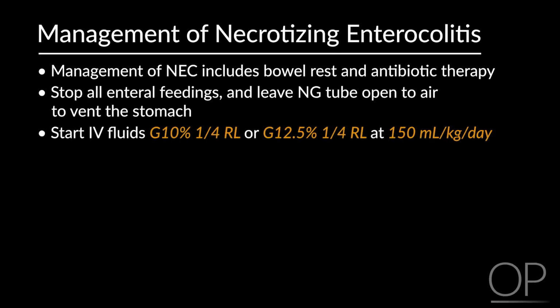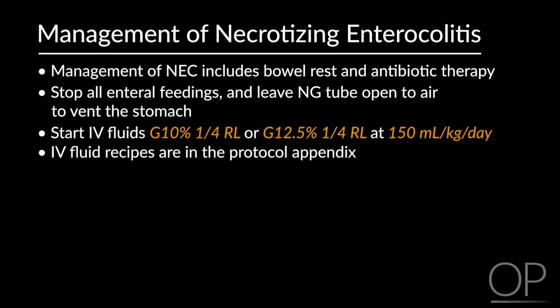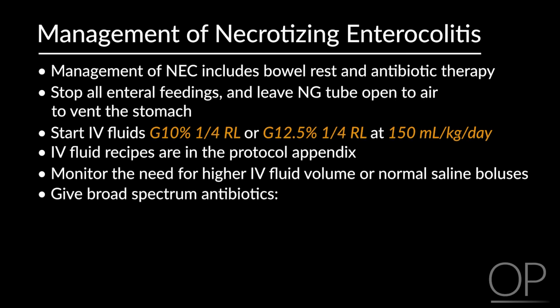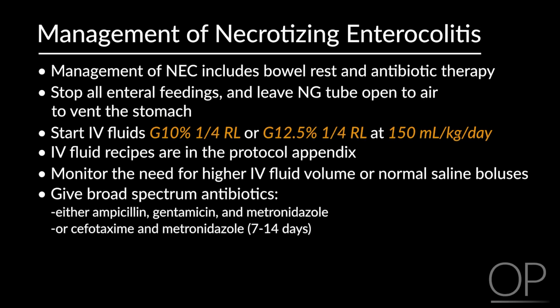Start IV fluids G10% 1/4 Ringer's lactate or G12.5% 1/4 Ringer's lactate at 150 milliliter per kilogram per day. IV fluid recipes are in the protocol appendix. Monitor the need for higher IV fluid volume or normal saline boluses. Give broad-spectrum antibiotics, either ampicillin, gentamicin, and metronidazole, or cefotaxime and metronidazole for 7 to 14 days.